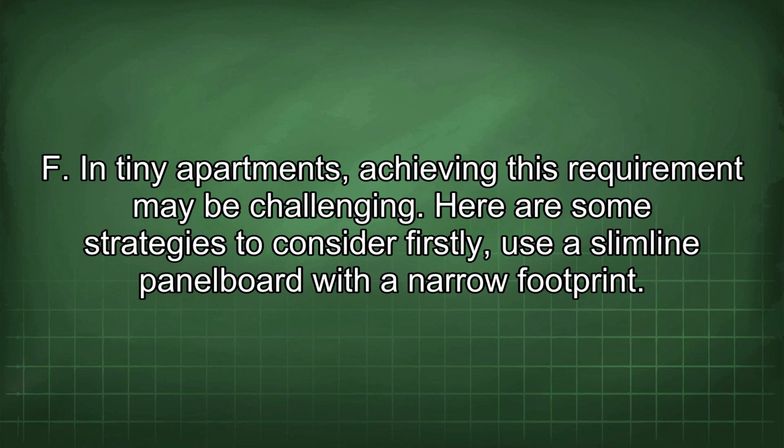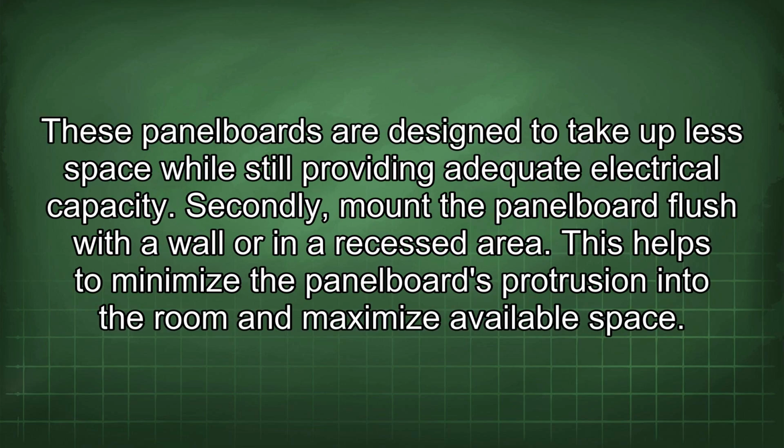Firstly, use a slimline panelboard with a narrow footprint. These panelboards are designed to take up less space while still providing adequate electrical capacity. Secondly, mount the panelboard flush with the wall or in a recessed area. This helps to minimize the panelboard's protrusion into the room and maximize available space.